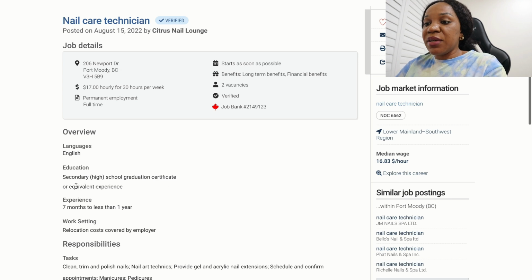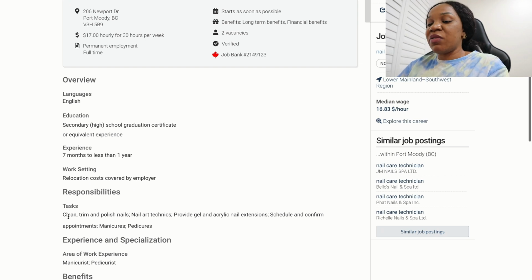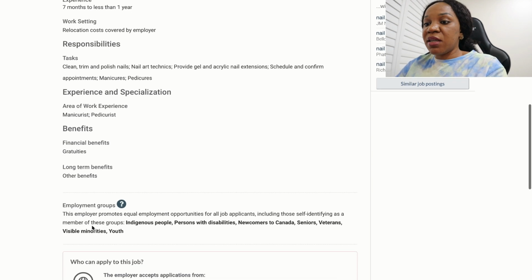For education, they are looking at you having a secondary high school graduation certificate or even equivalent experience. And the experience they are looking for is 7 months to less than 1 year. The employer is willing to pay for the relocation costs, so the employer is going to be covering the relocation costs. And down here are the tasks that you'll be doing, which are trim, clean and polish nails, nail art techniques, provide gel and acrylic nail extensions, schedule and confirm appointments, manicures and pedicures and all that.